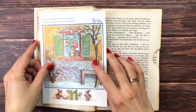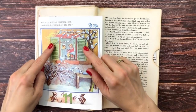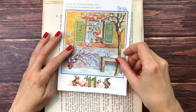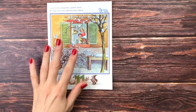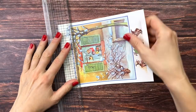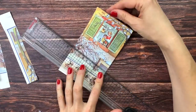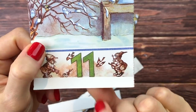I just need to figure out how I'm gonna do this because it's quite big. Even if I use a part of it, I did want to add these shutters because they have this lovely green. I did want some snow showing. I was thinking if I should maybe have a page this way, but I'm not sure how I feel about that. Actually, why not? I'm just gonna do that. So I'm going to take my regular ruler, and then I'm going to start tearing and then see how small I actually need to go. I could keep this number for December 11 for my date.